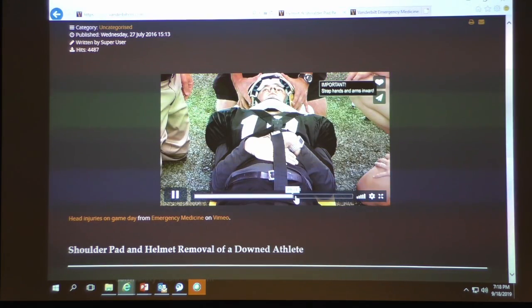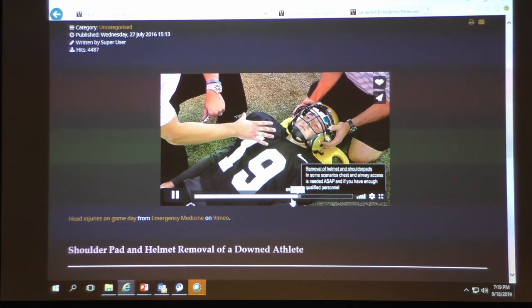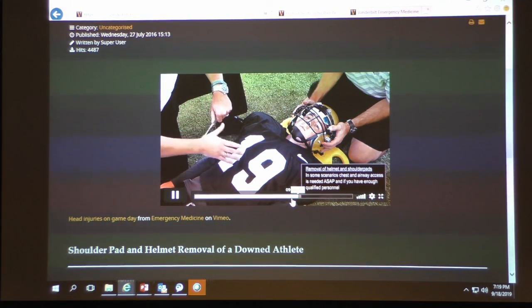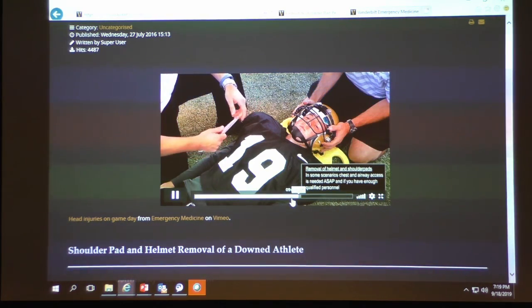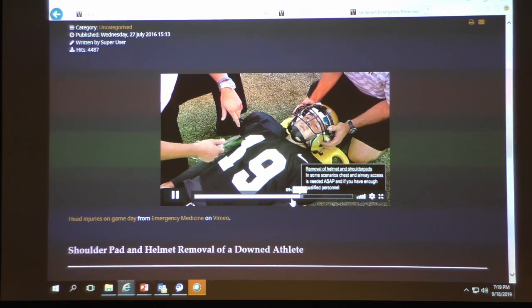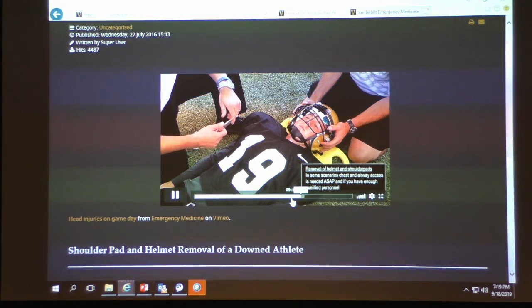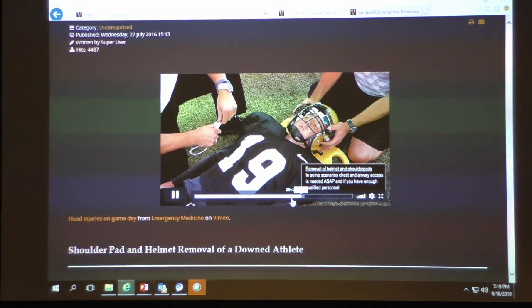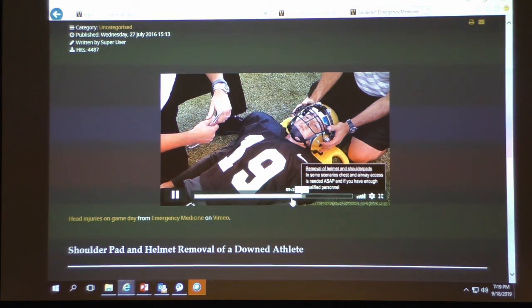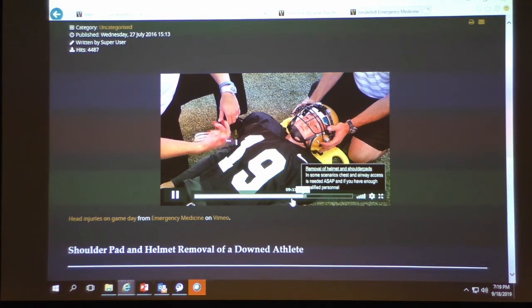Keep the hands and arms in, so you have immediate access to the chest or to an airway if someone is unresponsive, not breathing, or pulseless. Or in some scenarios, you may have enough qualified personnel on the sideline to take the helmet and shoulder pads off, and NATA has come out with a position statement stating that if you have qualified personnel on the field, and you have the numbers to do this, and you've practiced it, it can be safe to remove the helmet and shoulder pads on the field before transport.